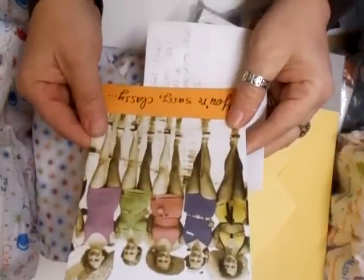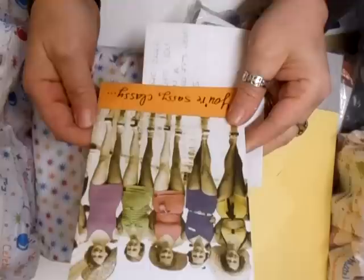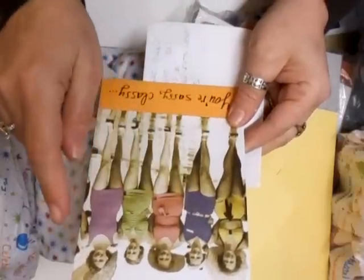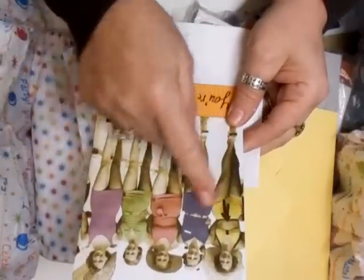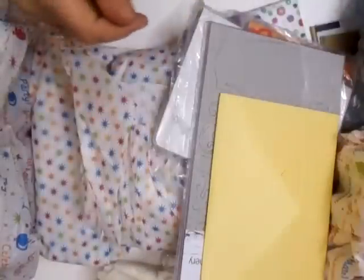Perfect. Oh my God, to say that that's how they used to dress in their cosies. My word, I wonder if any of these are still alive now. What they'd be like. My God. Would they remember doing that? Thank you so much, Kimmy. I absolutely love that card.